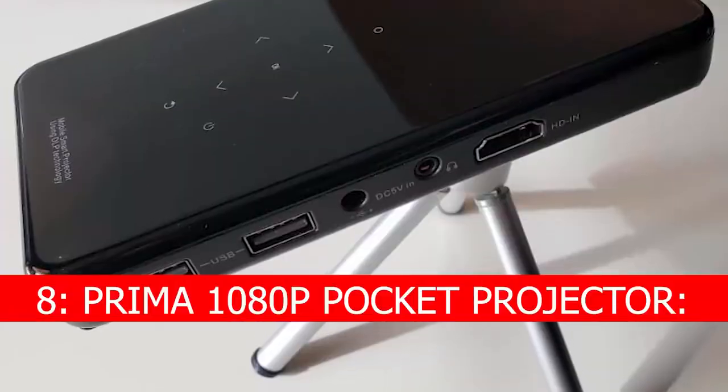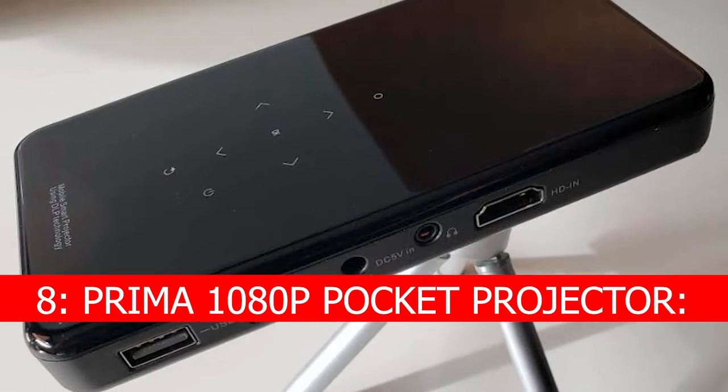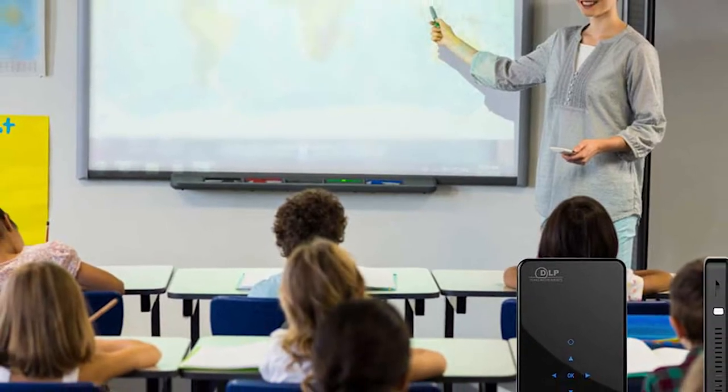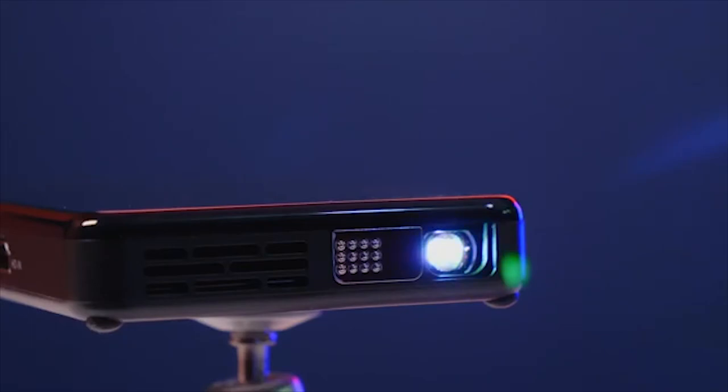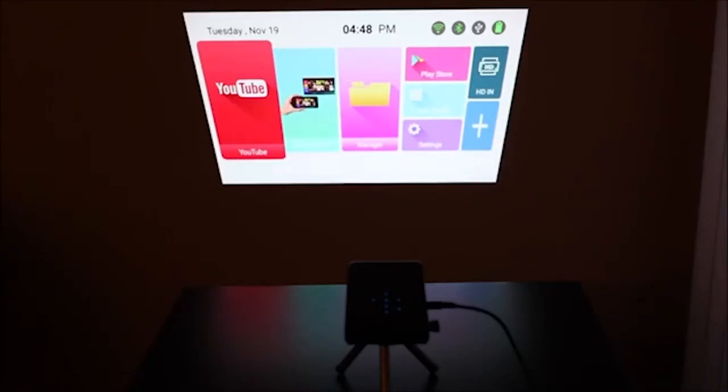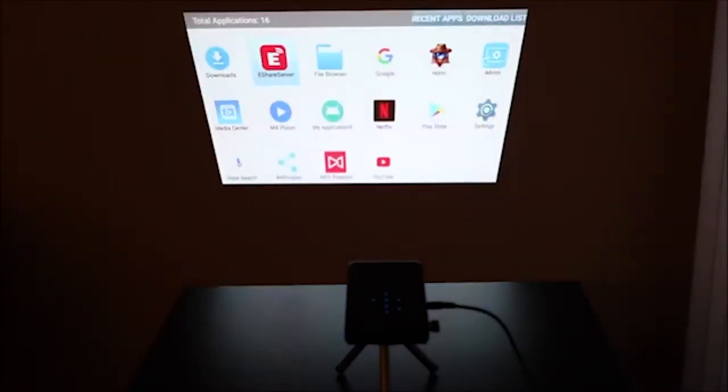Number 8, Prima 180p Pocket Projector. Projectors are not new to the market. They are used everywhere, be it in school or even a movie theater. What if I tell you, you can carry your own pocket projector and that it is actually possible because of the device called Prima. Prima can project a screen of up to 200 inches, that too, in HD.